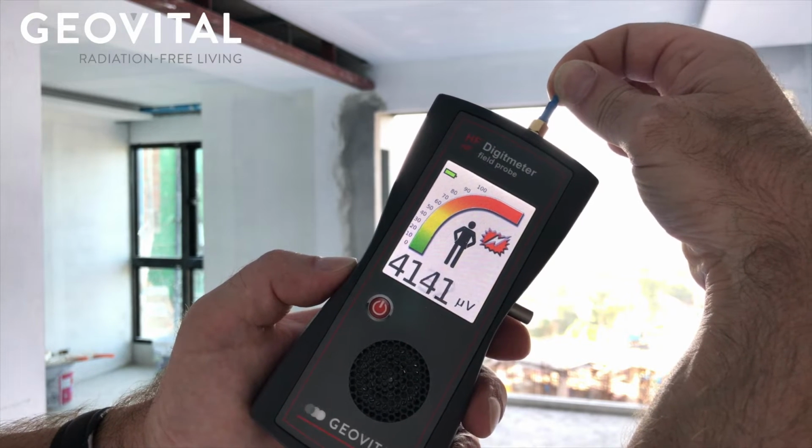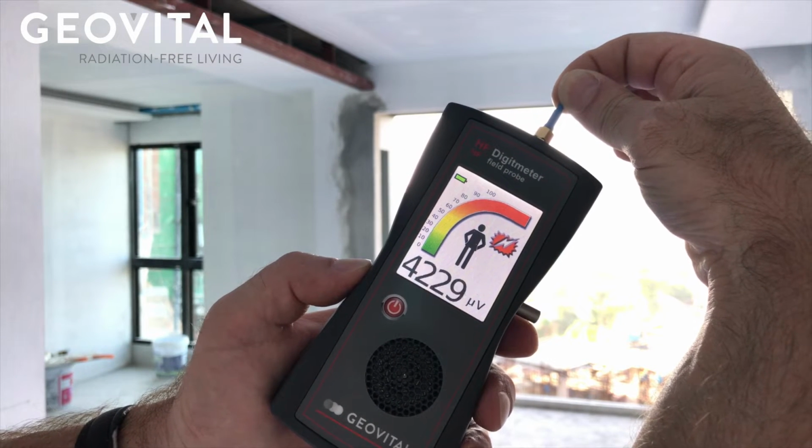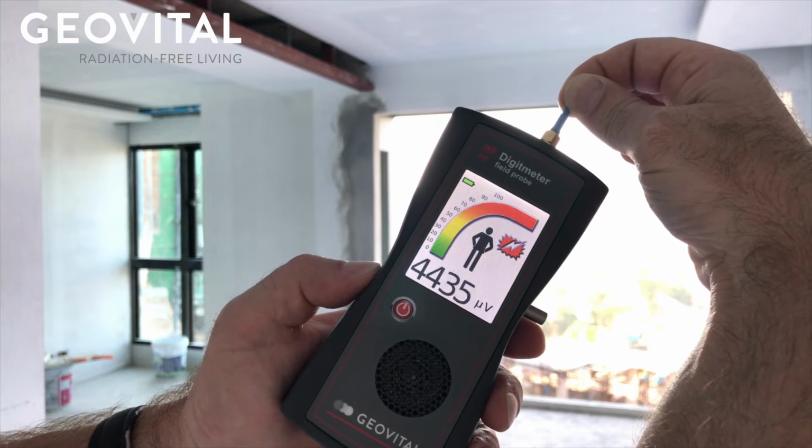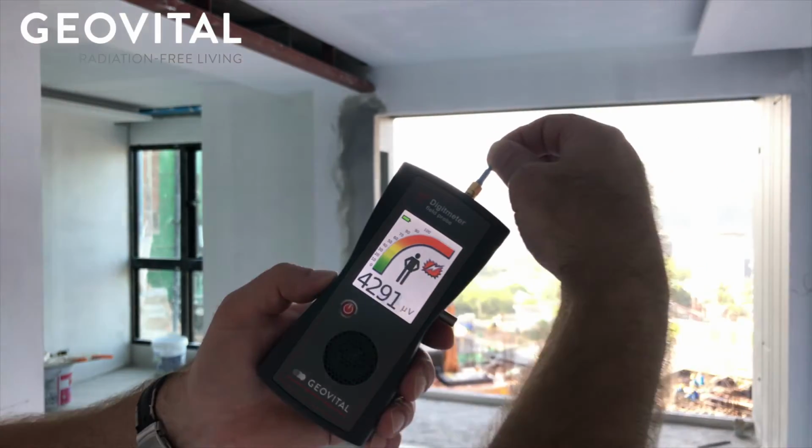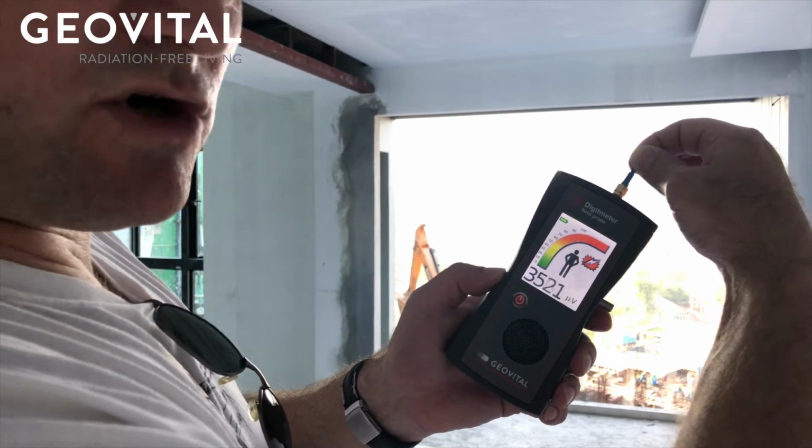Now of course that reading varies. It also varies if you're standing up or lying down. But of course it would secure a much better regenerative sleep if those readings were a lot lower.